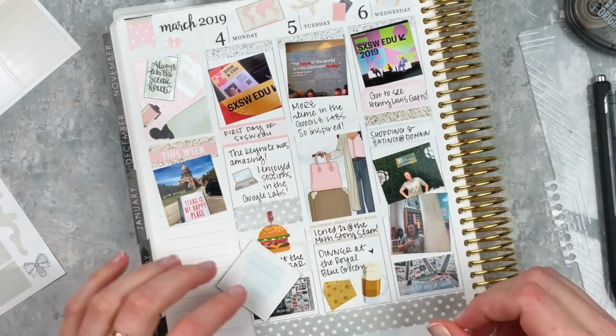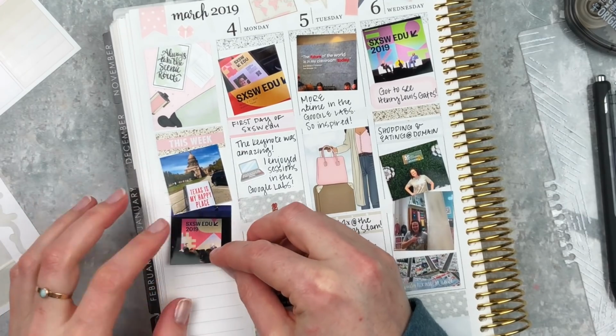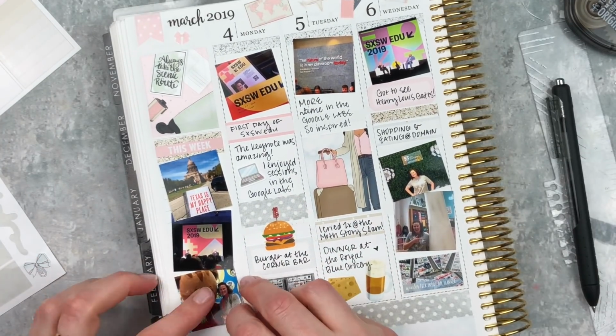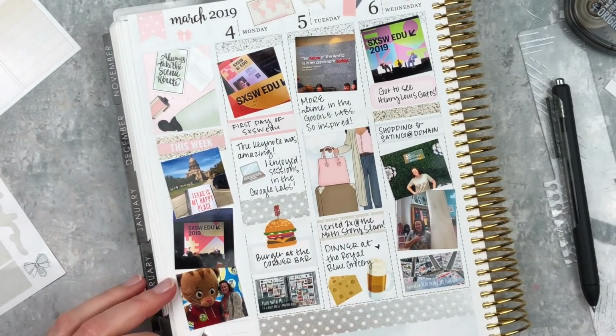And then for my sidebar, I just fit in some pictures that I didn't have room for in the spread itself, and I really like how that turned out. I think I'll do that more for travel weeks in the future.